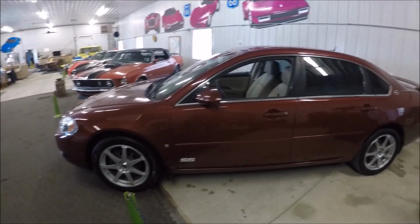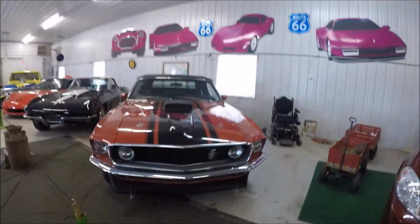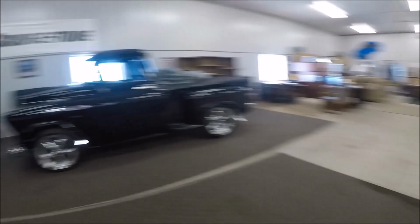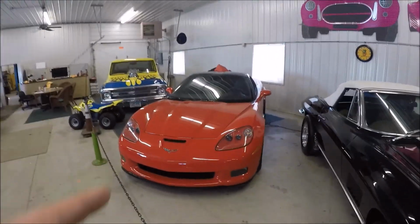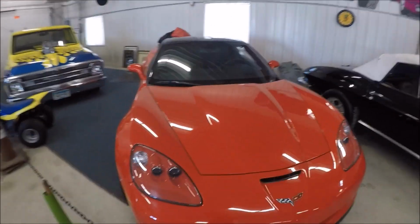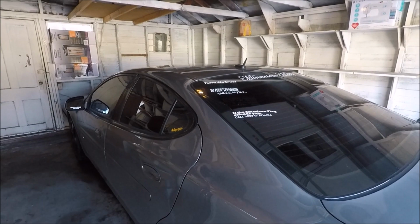Inside the dealership here, clean Impala SS. That Impala and this beast catches my eye. Grand Sport. I have to go get gas because I'm almost out, and then I have to get tabs.